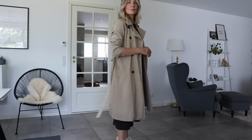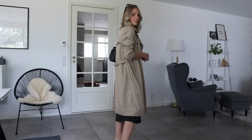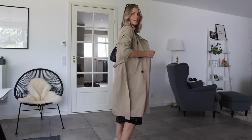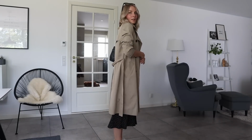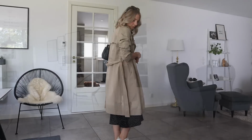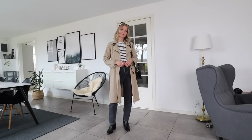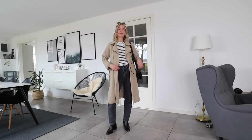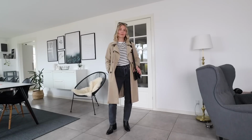So first up is my Everlane trench coat that every time we switch from winter to spring, I'm so excited to be reunited with. It's just such a classic piece, and it makes any casual look a little bit more chic and more polished because of the classic vibe and details of the coat. The lining inside has started to rip up a little bit, so I might have to investigate the price of having it redone. Could be worth it as it's still in great condition on the outside.